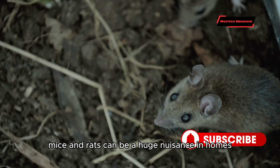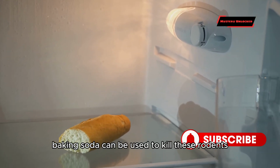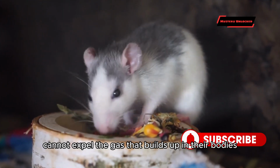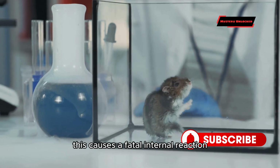Mice and rats can be a huge nuisance in homes, especially when they start chewing on wires and spreading diseases. Baking soda can be used to kill these rodents. Unlike humans and other animals, rats and mice cannot expel the gas that builds up in their bodies when they ingest baking soda. This causes a fatal internal reaction.